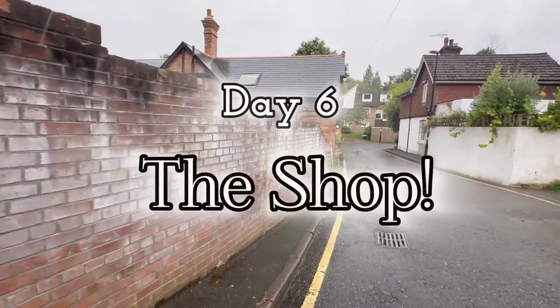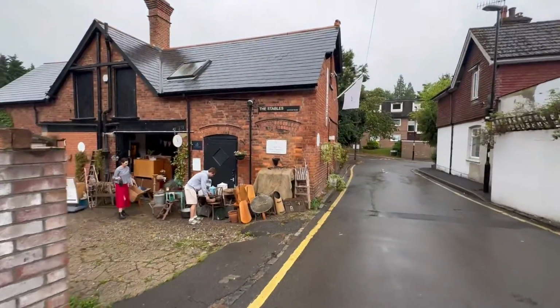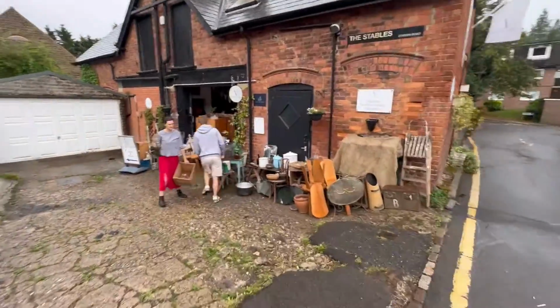So this is where our shop is. It's just tucked away. As I say, it's a horrible day today, but the guys are already here, getting everything out. I've just been here to drop some stuff off.